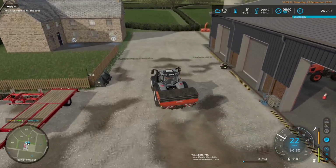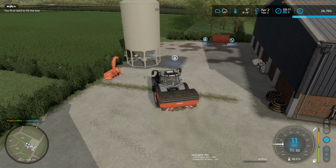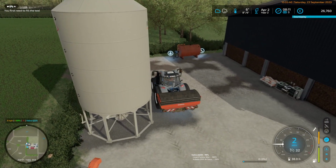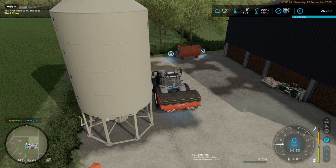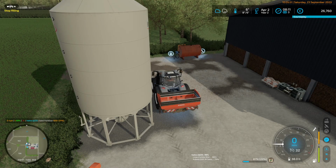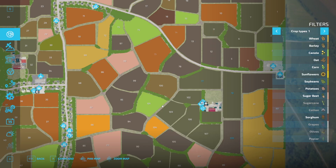So I did have a mod that used to show little pictures of what contracts were available in what fields. That seems to not be working anymore, which is a shame. Solid fertilizer start. Because it was kind of nice to be able to dive out here and just see, oh, there's a baling contract in that field and a fertilization contract in that field and a seeding contract in that field.